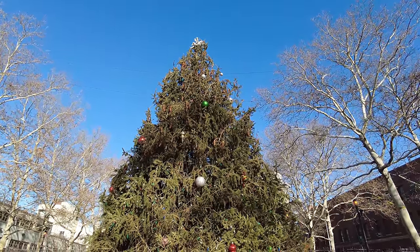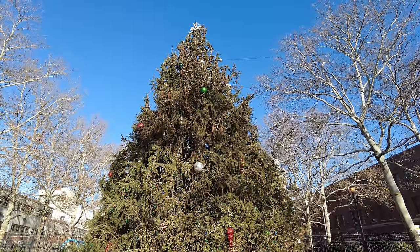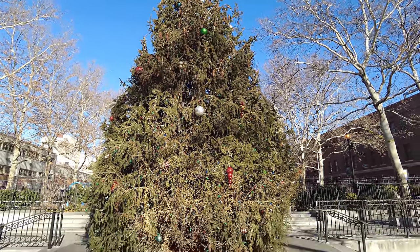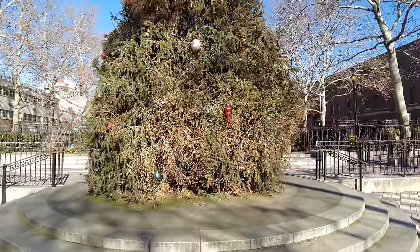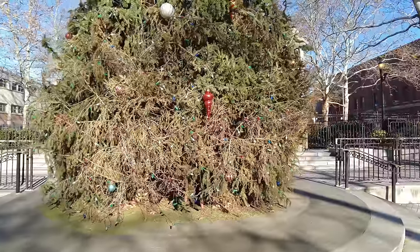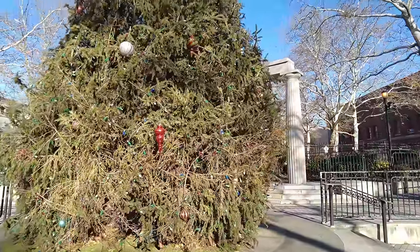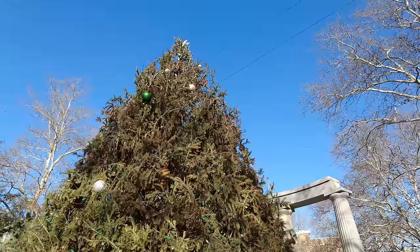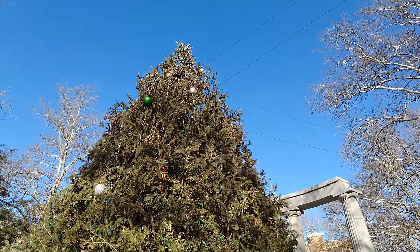I did a live stream a few weeks ago where I came here and I saw the tree lighting. It was a very fun live stream, although the lighting of the tree was not perfect, and it's still not perfect. Some parts of the tree are malfunctioning. They can't get the lights to work, but it's a very gorgeous tree.